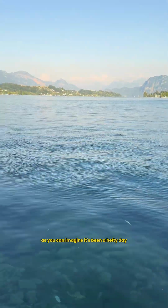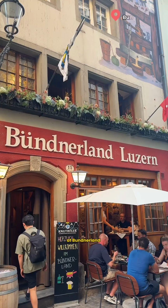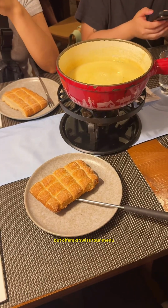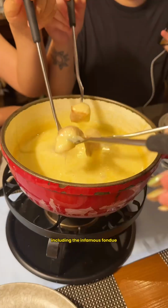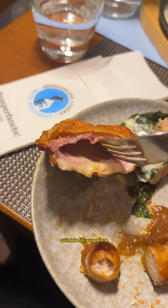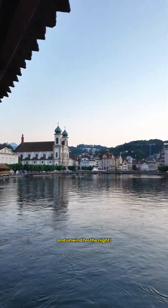As you can imagine, it's been a hefty day, so we're ending the night with a traditional Swiss dinner at Bundesland. They have a pretty extensive menu but offer a Swiss tour menu where you get a taste of pretty much every dish, including the infamous fondue. Flavor-wise, these weren't suitable for our palate, but it was nice to get a taste of what Swiss cuisine has to offer and unwind for the night.